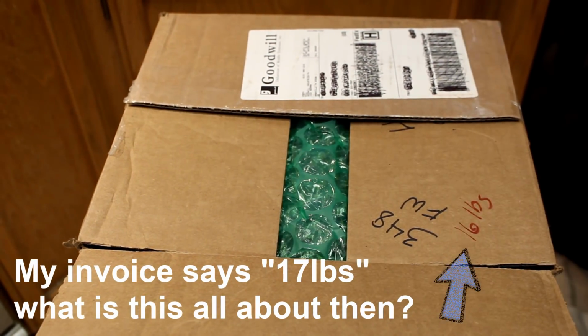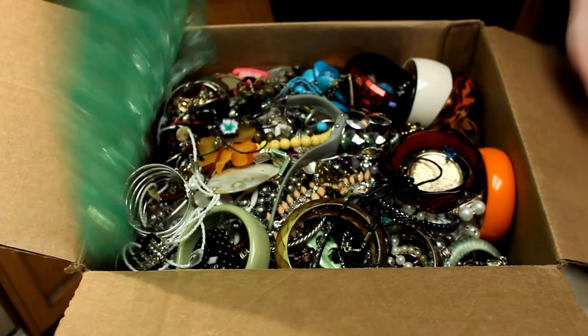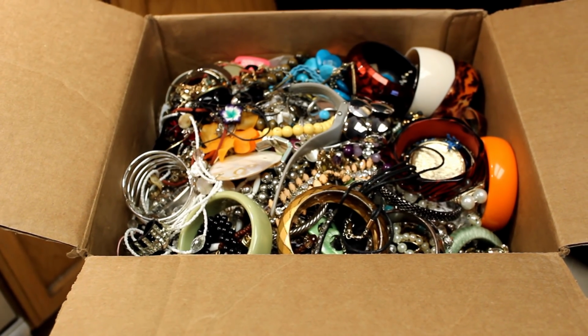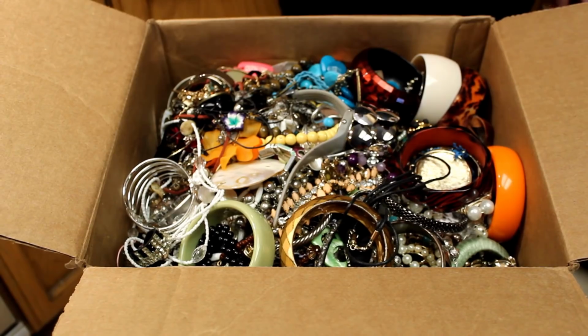Well, that is interesting. What is that? Oh, green bubble wrap. Ooh, fancy. Okay, well, it's not lined, but at least they put some bubble wrap in it so it wasn't scratching around. We'll get it started and we'll see what we have.